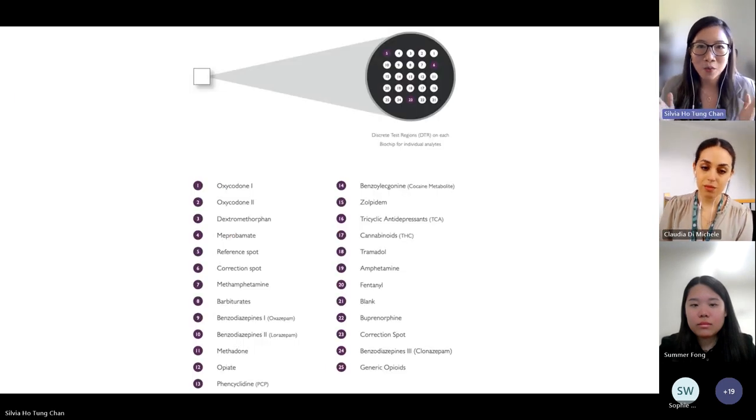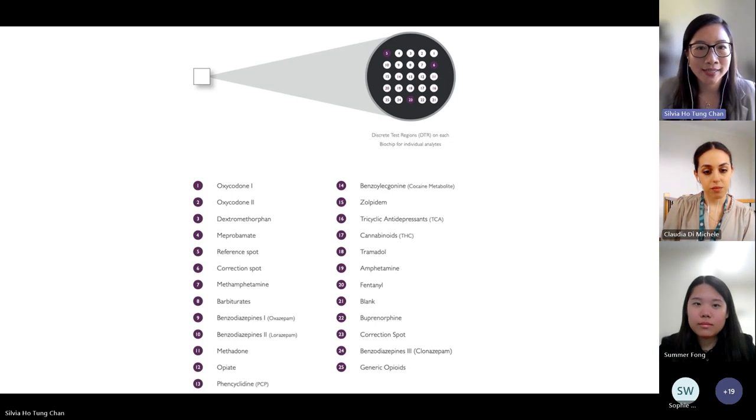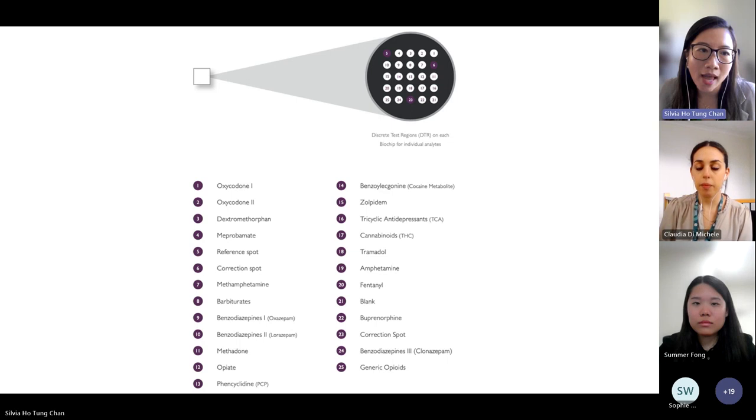Now you may wonder how we QC the array, and how we know that it's in the correct positions, because in reality, you won't see any difference between the single spots. They are all white colored. Here's an example of our array called Ultra. Here is just a demonstration of the numbers, but in reality, there will be no numbers. When we manufacture and design this biochip, we assign certain spots as correction spots and reference spots, which are the purple spots you can see on the screen here. The other white colored spots are for drug testing. For example, spot number 1 here is bound with the antibody that specifically tests for oxycodone 1.